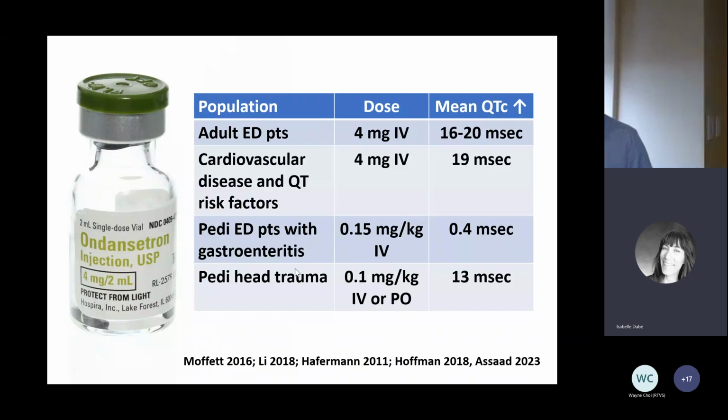And as you can see here, the top study looked at just ED patients, adults, 4 milligram dose, and the mean QTc increase was about 20 milliseconds. A separate group looked at patients, I think, in the cardiac catheterization lab, but they had actual cardiac disease and QT risk factors, and theirs was about the same. And then two groups looked at pediatric patients, and both found a pretty minimal risk of QT prolongation.